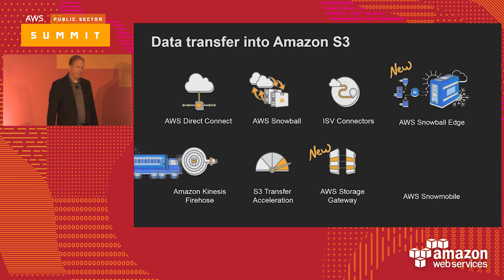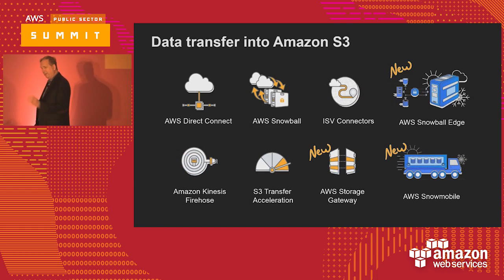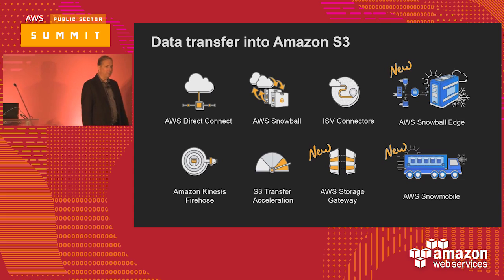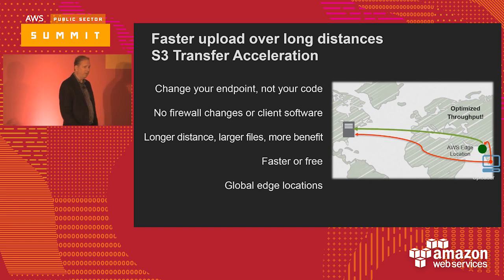So moving the data into S3, we have a lot of different, again, online and batch capabilities to do that. And if you have, say, in the more than 10 petabyte range, we introduced AWS Snowmobile. So for customers that, let me just give you a couple examples in the remaining minutes. Say you have multiple locations and you're constantly online uploading lots of data. We have something called S3 Transfer Acceleration.